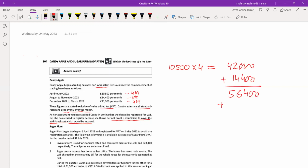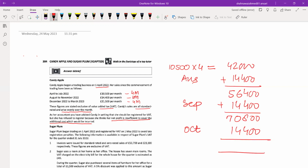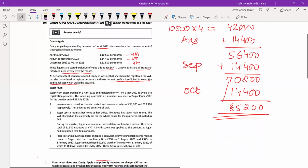Then we add one more, that is September, 14,400, 70,800. So at the end of September, so this is August, this is September, and now we need to put October, 14,400. So last few months. So it's exceeding the threshold, 85,200. So the end of October is the period.